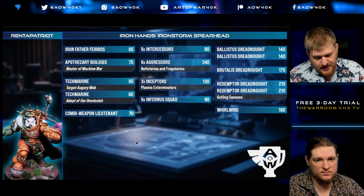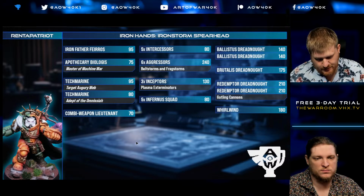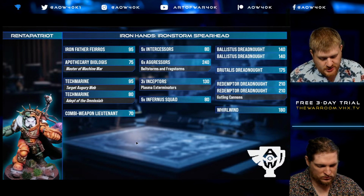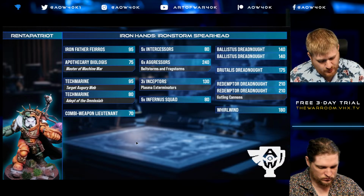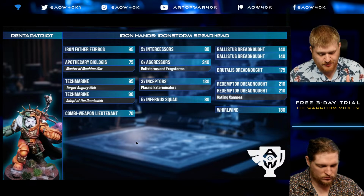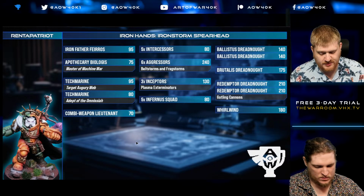And the Tech Marine with Adept of the Omnissiah hangs out with the Dreadnoughts to give one of them the once per battle round damage 0 ability against anti-armor attack. Between him and Iron Father Pharos, they should be able to keep 3 Dreadnoughts in good shape for most of the game. The Tech Marine with the Target Augury Web hangs back in my deployment zone with the Ballistus Dreads and the Whirlwinds for lethal hits fun. Between the Death Ball my opponents face ASAP and these guys shelling them from range, my opponent should have a hard time dealing with either.